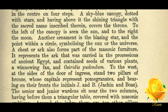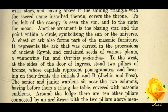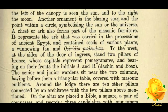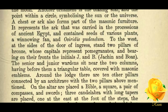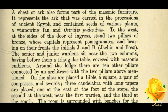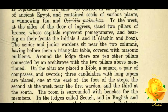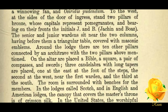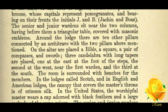A chest or ark also forms part of the Masonic furniture. It represents the ark that was carried in the processions of ancient Egypt and contained seeds of various plants, a winnowing fan and Osiris's pudendum. To the west, at the sides of the door of ingress, stand 2 pillars of bronze whose capitals represent pomegranates, and bearing on their fronts the initials J and B, Jachin and Boaz. The senior and junior wardens sit near the 2 columns, having before them a triangular table covered with Masonic emblems. Around the lodge there are 10 other pillars connected by an architrave with the 2 pillars above mentioned.